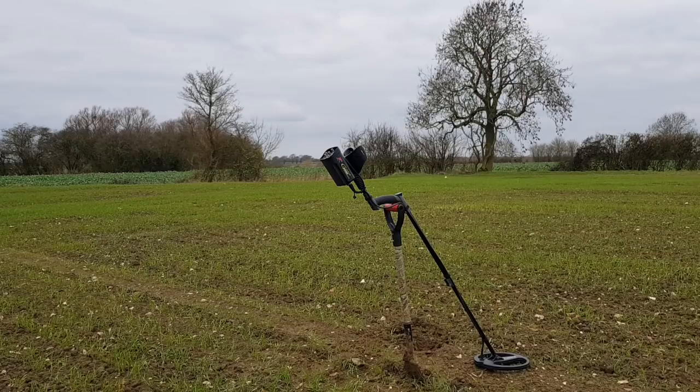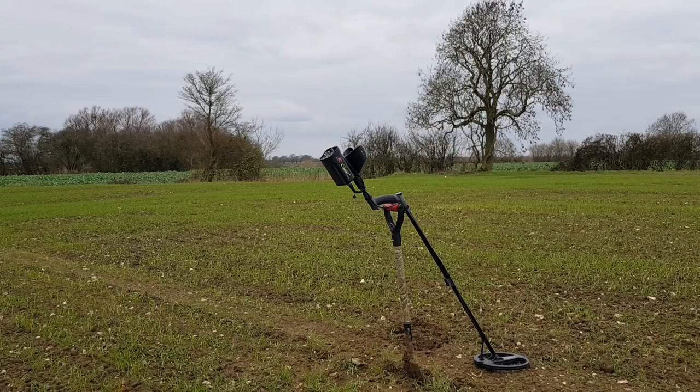I'll come out on the Friday, mainly because the weather's not going to be good tomorrow, apparently, so I thought I'd do it today. And I'm on permission number one, which usually produces slightly more finds than permission number two on average. So we'll give it a go here. We'll see what we find. And like always, you will see me at the first find.